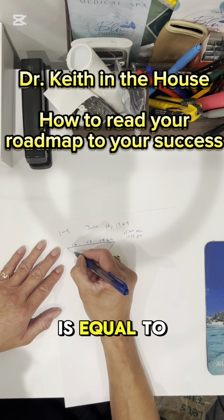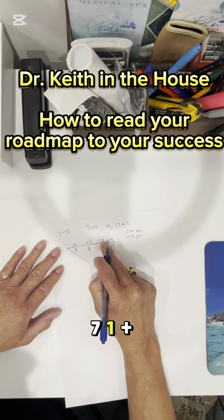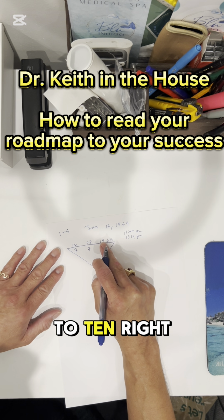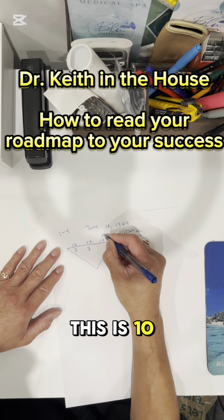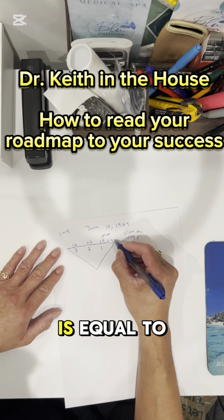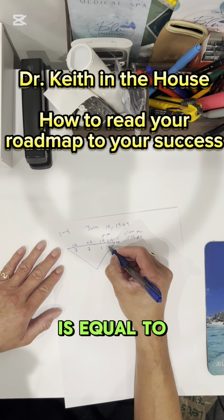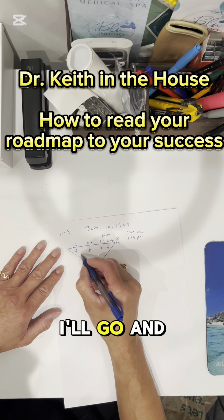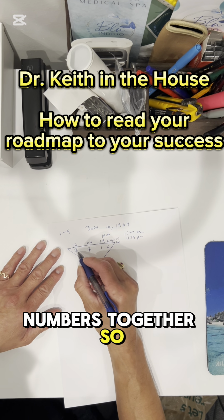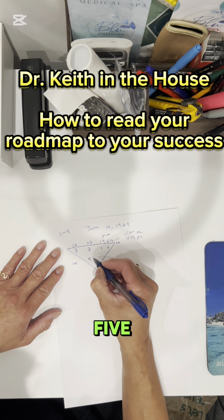So 6 plus 1 is equal to 7. 7 plus 0 is equal to 7. 1 plus 9 is equal to 10, so I go 1 plus 0 is equal to 1. 6 plus 9 is equal to 15, so I have to add these two numbers: 1 plus 5 is equal to 6. Now I'll add these two numbers together: 7 plus 7 is equal to 14, so 1 plus 4 is equal to 5.